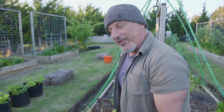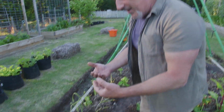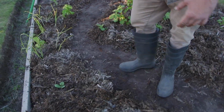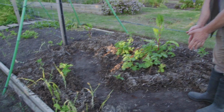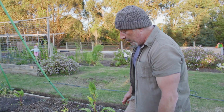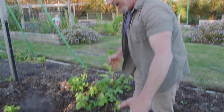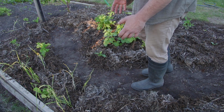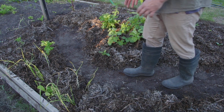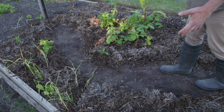Don't leave it exposed like this. I've only done this so you can see the pathway. You need to mulch it over the top. Reason being is it will dehydrate quicker than the surrounding soil. So moisture here, dry here, it will act like a sponge and it'll suck the water out. And you don't want to hydrate this area if you're going to leave it exposed. So it'll cause it to dry out a lot quicker, even if you've got the mulch over the top.